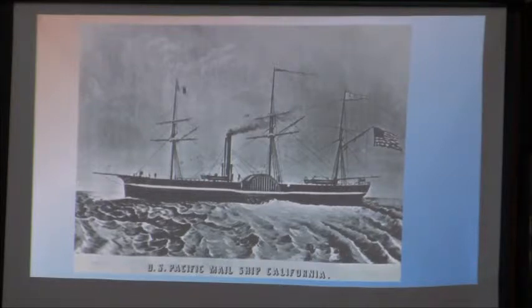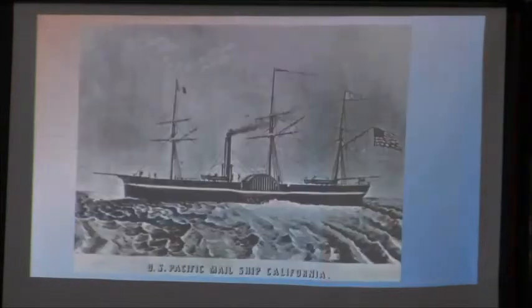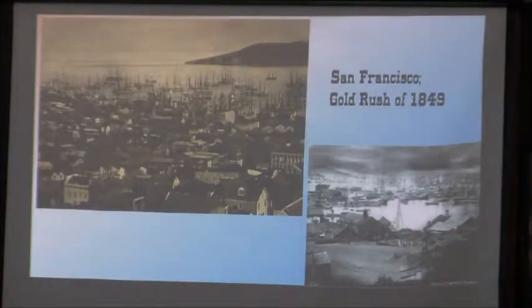So Dixie heading north on the Falcon. Oops, wrong way. He was headed north to San Francisco to try to find a fortune in gold. And in 1849, he plowed into the San Francisco Bay on the steamship Falcon.